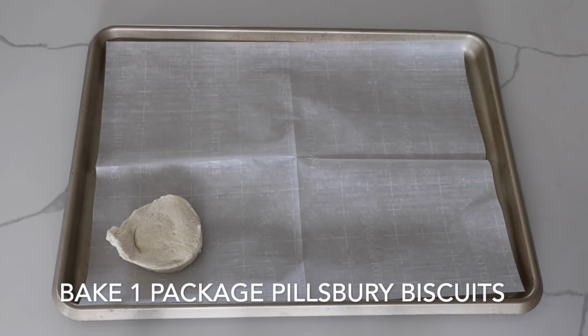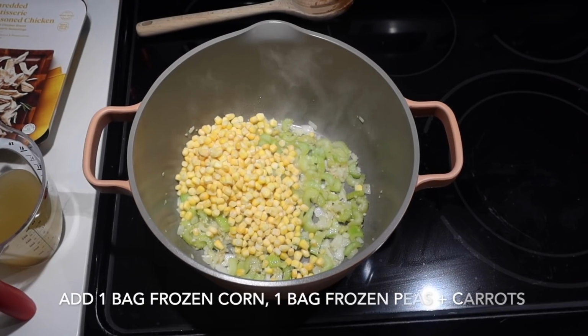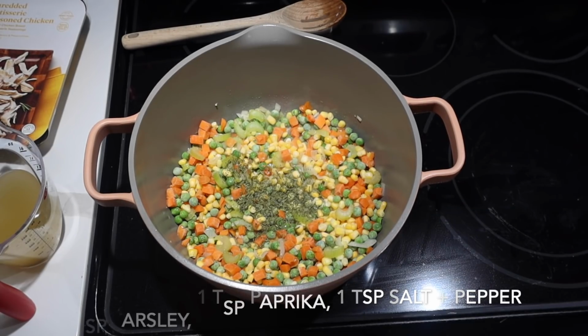While that's cooking, bake your Pillsbury biscuits. They take about 13 minutes to bake. Then to your pot, add a bag of frozen corn and a bag of frozen peas and carrots. 1 teaspoon parsley, 1 teaspoon salt and pepper, 1 teaspoon paprika.